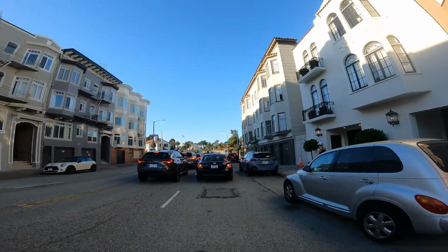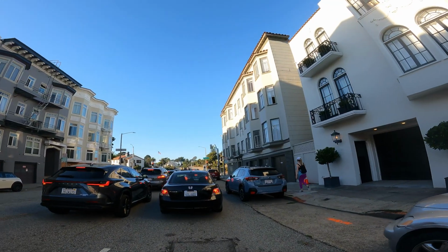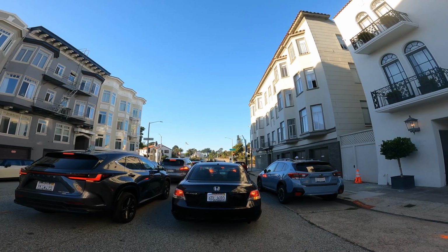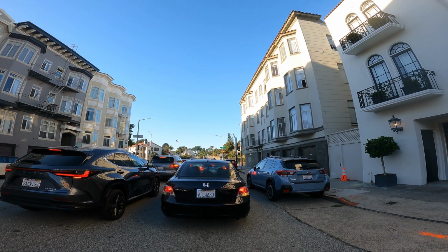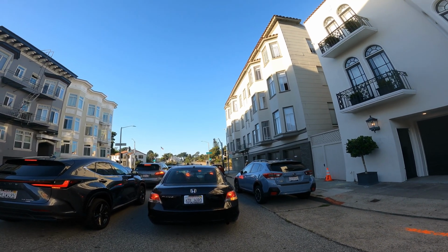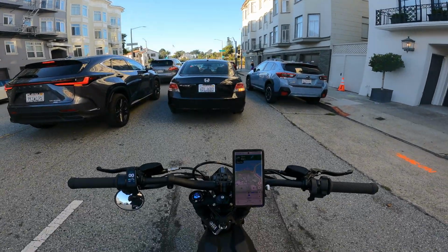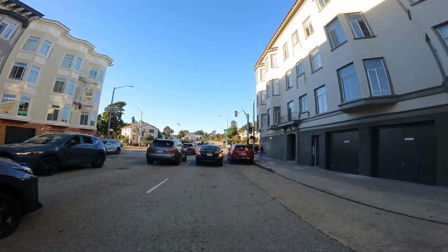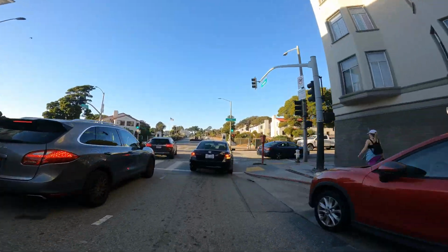I don't know if you guys can hear that, but I'm having issues with the regenerative brake on this bike. I'm hearing a loud grinding noise, and I'm still yet to find the root cause. I'm going to try cleaning the chain and reapplying some lube, and hopefully that solves it. But time will tell, and I'll probably make a video on that as well.